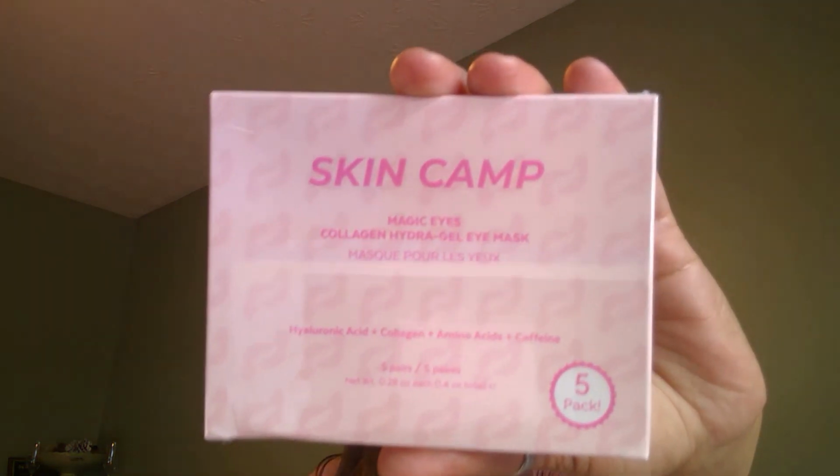This next thing here, I'm not going to open these. This is called Skin Camp. These are Magic Eyes Collagen Hydrogel Eye Masks. Listen, I've been needing some eye masks because I don't know what's been going on. I don't know if I've been having weird dreams. So I've been waking up, so I got these bags underneath my eyes. So I'll be popping these on tonight.